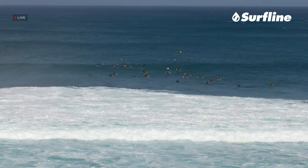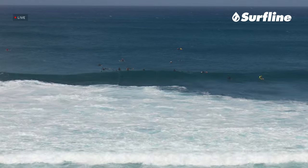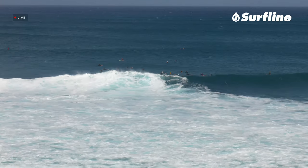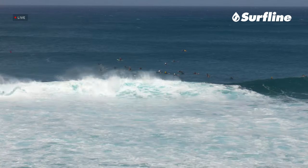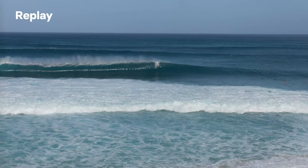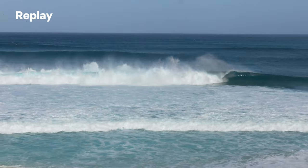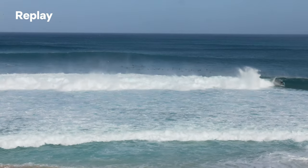For spots like Outer Logs to break, like you mentioned, you're doubling that size again, where you're in the 20-foot swell range at really long periods, at least 16 to 17 seconds. We'll take a look at a replay, a couple of really great waves here too. Things just spitting its guts out.